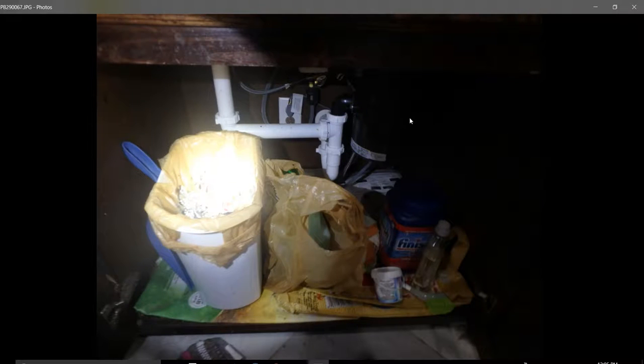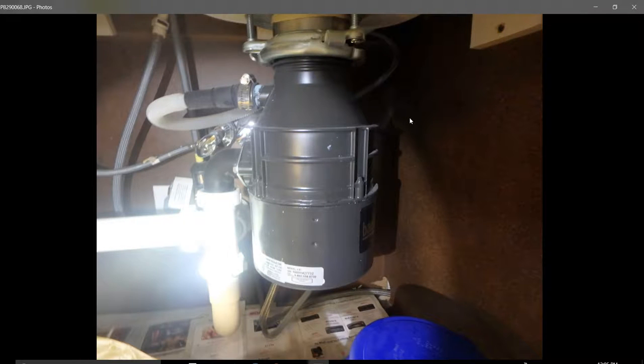Yeah. That's just the disposal. I did fill the sink, drained them, no leaks. This you know about, the doorknob there not working.